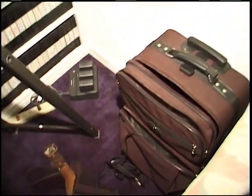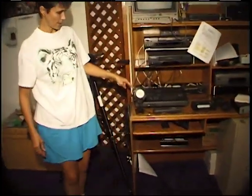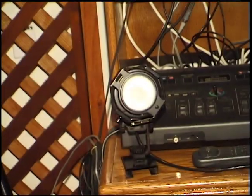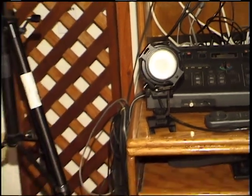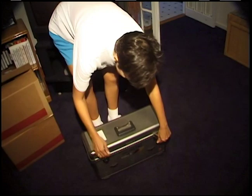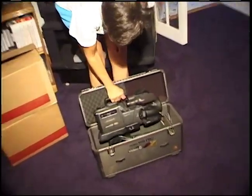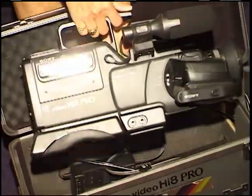Some more video equipment. I got lights. This bag is full of batteries. And here's a light. You got more lights over there? Yeah. There's another light here. There's another light. I got video gear all over the place. Here's another camera here. This is a Hi8 V5000, Sony V5000.